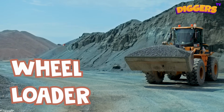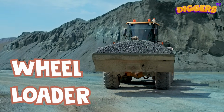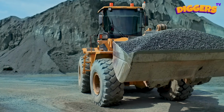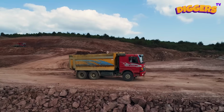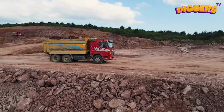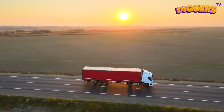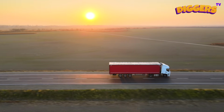Look at this strong wheel loader. This wheel loader has a huge bucket. It is mounted to a strong boom which lifts and lowers the bucket. Incredible! Check out this awesome truck. Fantastic! Trucks are perfect for transporting large amounts of sand, pebbles, rocks, or other construction materials.